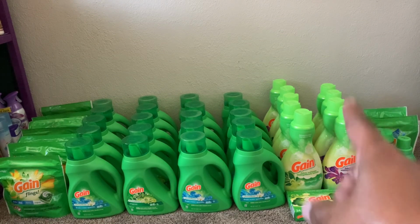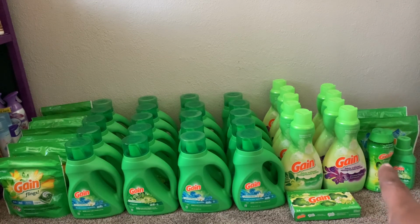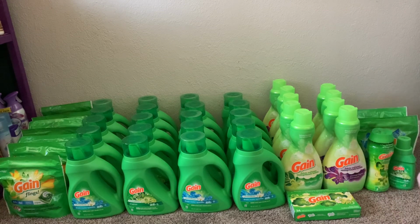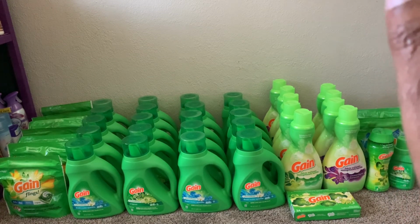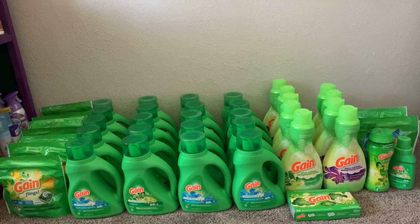That's why you only see one sheet, because I have so many Gain sheets that I refused to buy them. Otherwise, I could have done 10 transactions that cost me 80 cents. I refused to buy bulk and more sheets because no, that's not going to work for me. But anyway, guys, do it how you feel is best for you and your stockpile and your family. Never let nobody tell you what to do, but people can give you advice of how to do it.